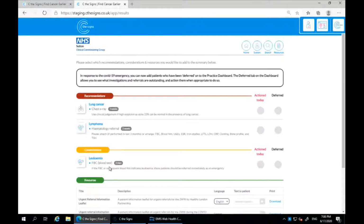So I'm just going to stress this, that these are pan-London adhered and NICE adhered. So if you do use the tool, you are 100% compliant and 100% eligible to use any of the pathways that you're shown. You will not, one, receive a call from secondary care saying this is inappropriate, and you can say this is NICE compliant, and you have that kind of support to do so because you've used the tool.